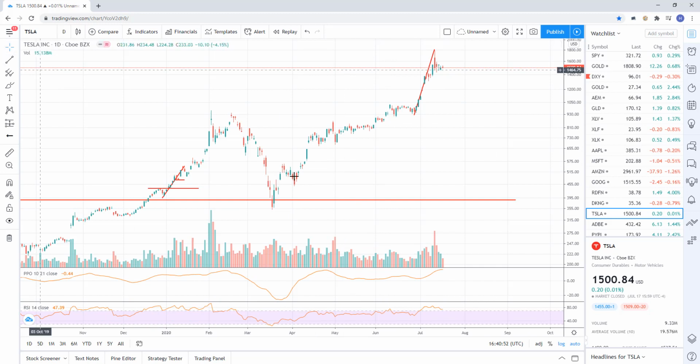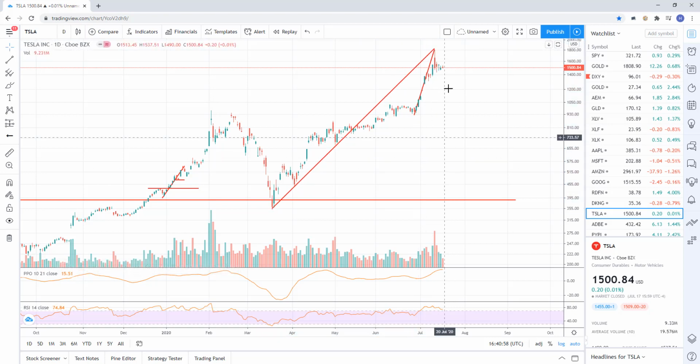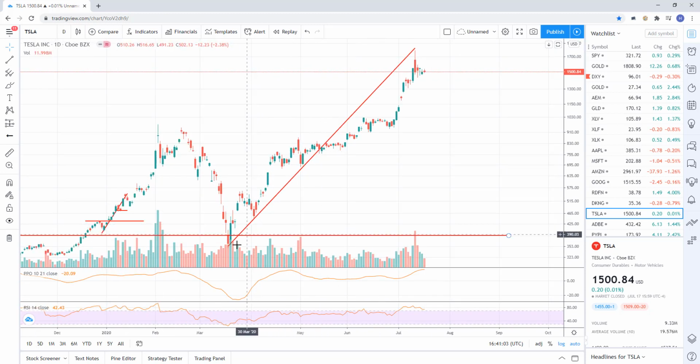Yeah, I don't see anything on the daily. I do see there's a trend line right there on the daily. Let's get rid of that one. Yeah, that does. See, I just marked that out. Look, you got the low here. You've got a reaction here, another reaction.